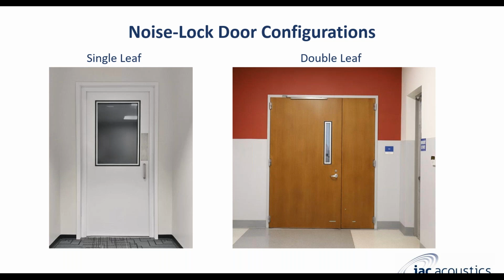Here you can see a single leaf noise lock door on the left and a double leaf on the right. The single leaf noise lock door includes a pull handle and a push plate. That's some very basic hardware, non-latching. That brings me to the point that noise lock doors do not need to latch to perform acoustically, and that is another benefit of the magnetic seal. So the door is closed. The magnetic seal is enough to draw the magnet to the steel on the frame of the door to create a seal, and it does not need to be over compressed or held shut with a latch. All of our test reports, which we have on all of the different performance levels, those doors were tested with no latching hardware.